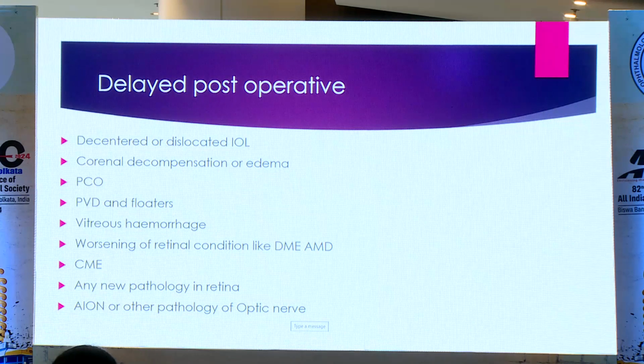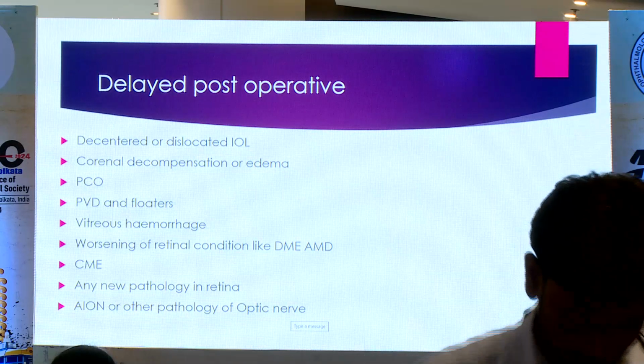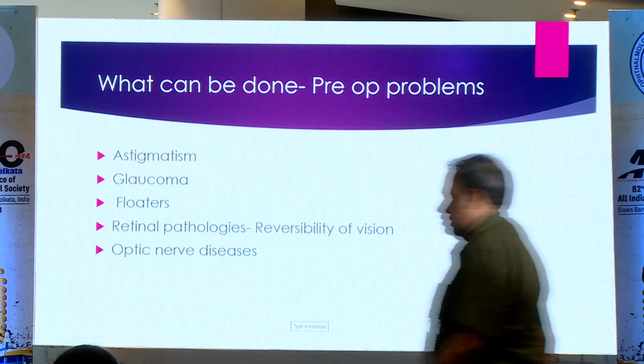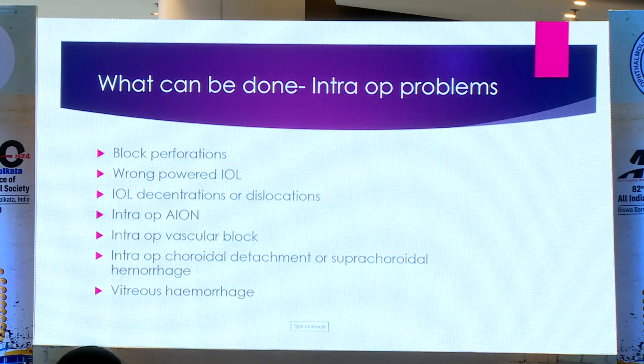Now, delayed postoperatively, decentered or dislocated IOL. PCO, PVD, vitreous hemorrhage, CME. CME is another important reason. What can be done? Preoperative problems like astigmatism, you may need to treat that with keratotomies. Glaucoma, obviously management is to be done. Floaters, if there are troublesome floaters, we can do a vitrectomy, etc.